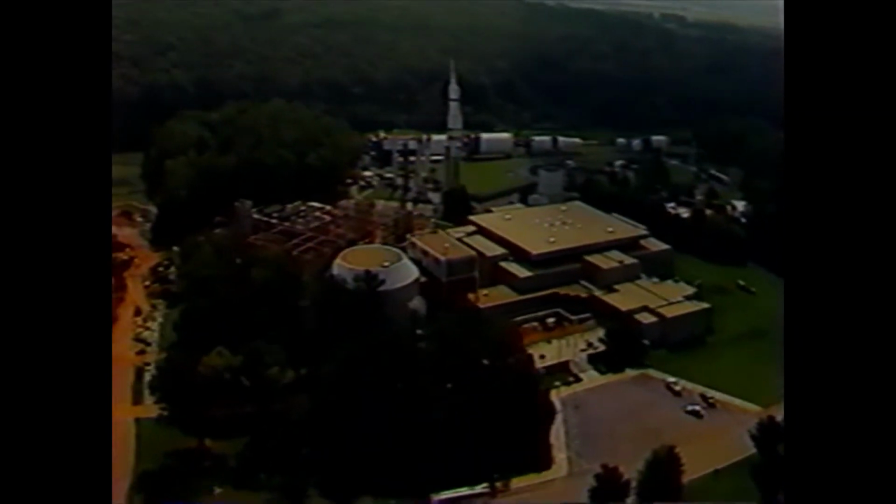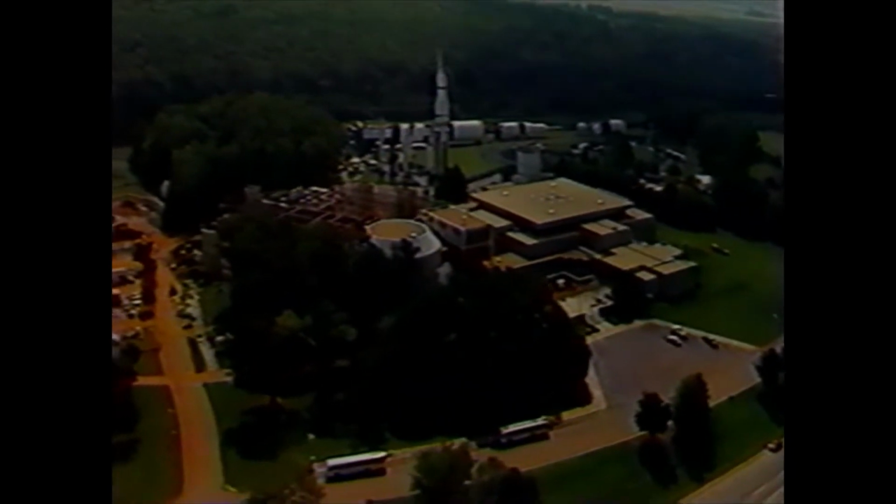1986 was a year of growth for the Space and Rocket Center, a year for meeting new challenges, for setting records, and for new beginnings.